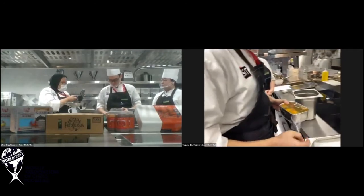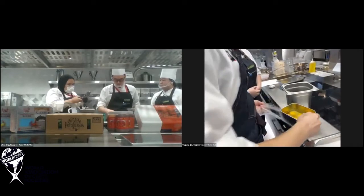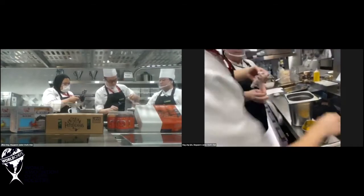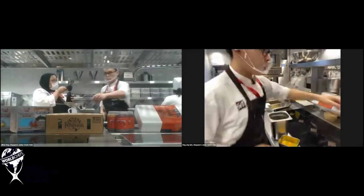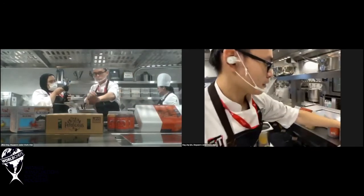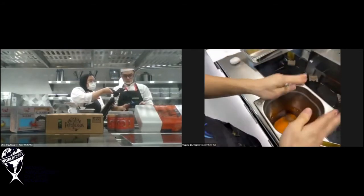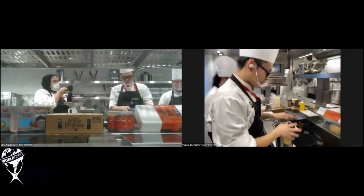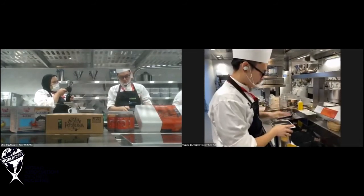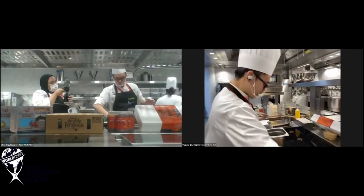Right, so here we have, for this chawanmushi, a very simple one where the flavors are kept light but very flavorful, so that it doesn't overpower the chili crab itself. So in this pot we have a dashi. A dashi is basically made using katsuobushi and kombu. We steep it, and then I've actually seasoned it with a bit of soy sauce and salt. And to that we will add in our eggs.